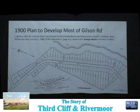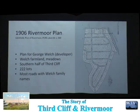Just to mention, George Welch was a part owner of this as well. So he has interest in a lot of different housing developments in town. But his premier one was Rivermoor in the south end of Third Cliff. His plan came out in 1906. There were a couple houses there already then. It was built on farmland that had been in the Welch family, mostly meadows. Occupied the southern half of Third Cliff, 222 lots.